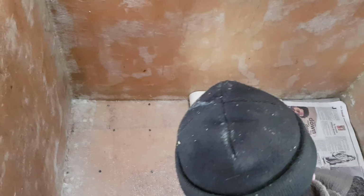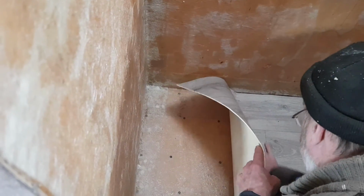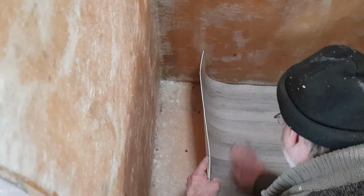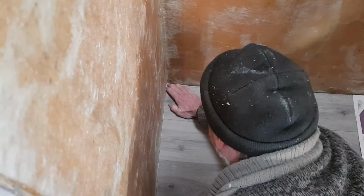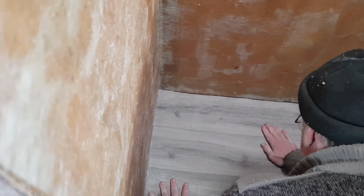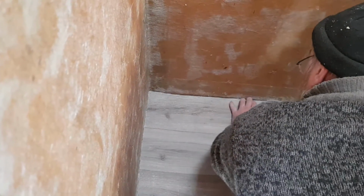Okay, guys, that's been off for a couple of minutes. What we're going to do is stick that down. That's made a good contact. And that's in situ now. Okay, good.